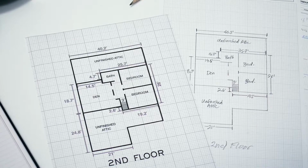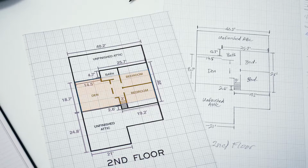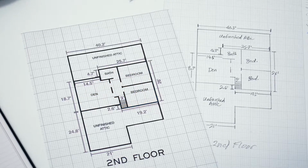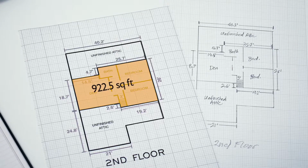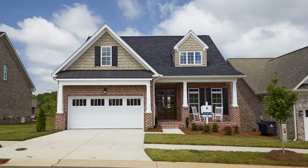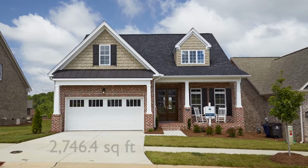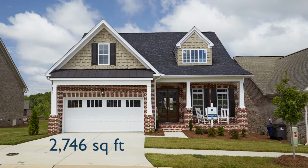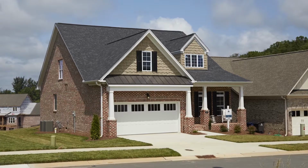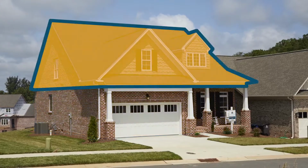The sketch and resulting drawing of the second floor of the home looked like this. That space can be divided into 3 rectangles with the length and width of each multiplied to get the area of each. Adding those amounts results in a second floor square footage of 922.5 square feet. Combined with the first floor, this home has overall square footage of 2,746.4 square feet, which you can round to 2,746 square feet.